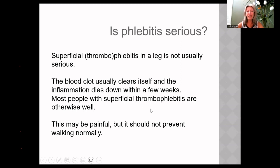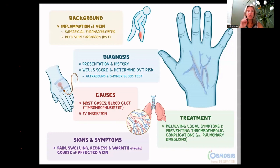So in phlebitis, it's usually not serious. It's something that normally resolves itself. But if there is pain, so what causes it? Let me also get to what causes this phlebitis or thrombosis. So it's inflammation of a vein. There can be superficial thrombophlebitis, or it can be DVT, deep vein thrombosis. So what are the causes? Usually it is a blood clot, but sometimes it can be where the IV got inserted.